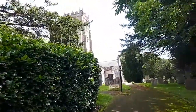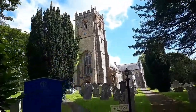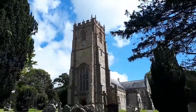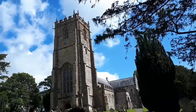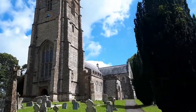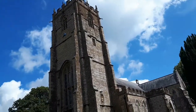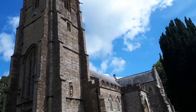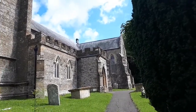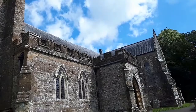Now this church has got to be probably one of my favourite churches in West Dorset. It's a very photographic church. I love taking photos of it. I've got loads that I've taken. So I think it is known as the Cathedral of the Vale. It has got Saxon origins. Nothing left of the Saxon church, but I think St Alfred the Great built a Saxon church here. I think this has got 12th century origins.